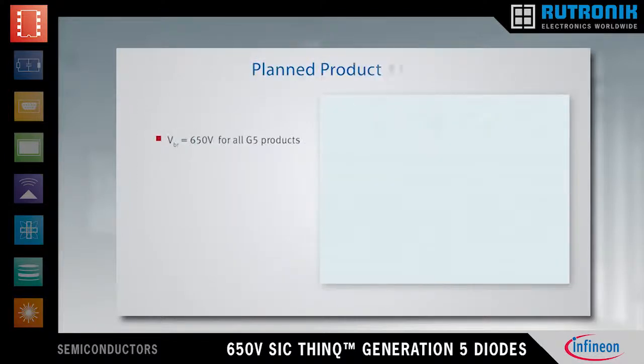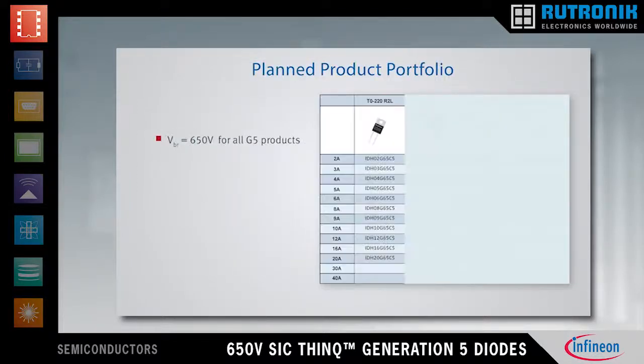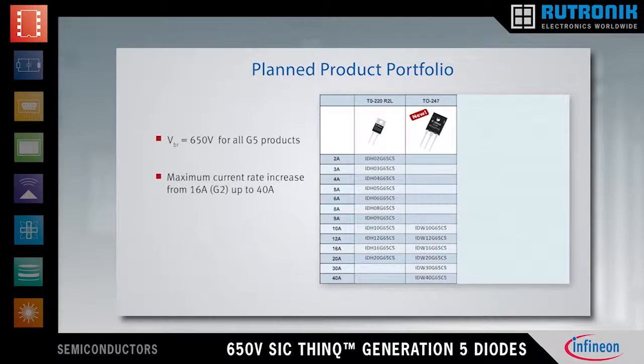In this last session, we present our planned product portfolio. It is first of all important to remind that all Generation 5 products are rated at 650 volts. We have a high granularity for the widely adopted TO220 package from 2 up to 20 ampere to ensure the best fit for your application with the most different requirements. We introduced for the first time in this voltage range the TO247, hosting the high current portion of the portfolio from 10 up to 40 ampere.